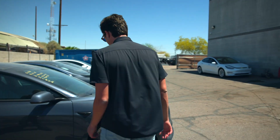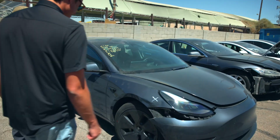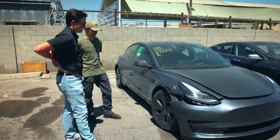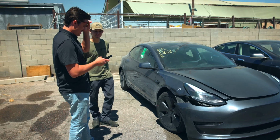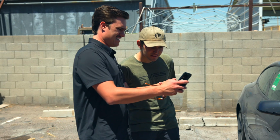So is it snapped? Is it snapped off? What is it, like the control arm or something? So no, the actual tie rod is supposed to be straight, and it looks like this. Oh jeez. So that's why this wheel is fully bent in. You want to see the other one? Look, this just happened this morning. Dude, it's daily for us. Not bad.